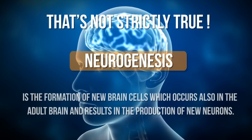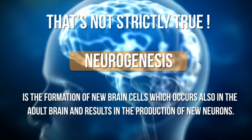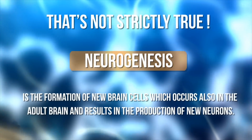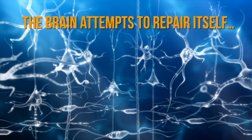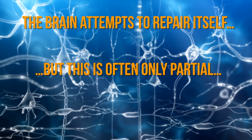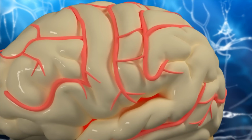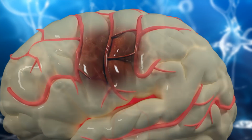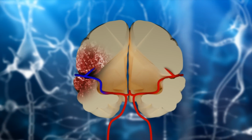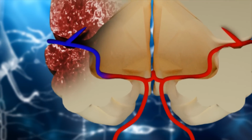Neurogenesis is the formation of new brain cells, which occurs also in the adult brain and results in the production of new neurons. We now know that after an injury, the brain attempts to repair itself, but this is often only partial, allowing only incomplete recovery. After a stroke, neurogenesis will start the proliferation of neuronal precursors, or progenitor cells, that have the potential to develop into new brain cells needed to repair the brain.